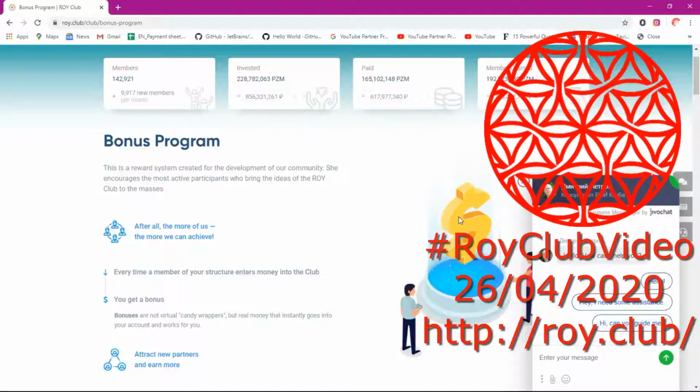In case you join the Roy Club community without following a referral link, then you'll be given a leader. Not every person in the Roy Club community must have a leader. So the system will automatically put you under someone else, under a leader, maybe to a certain unfinished line. It just puts you there and that becomes your leader.